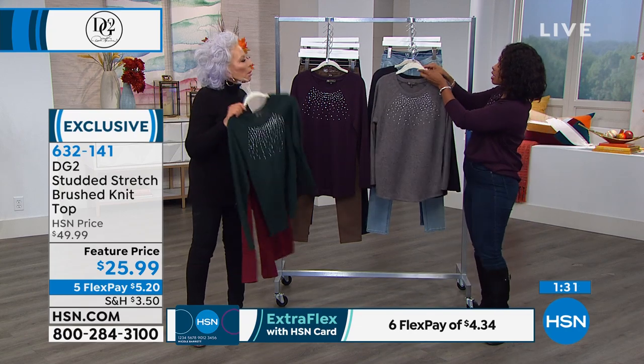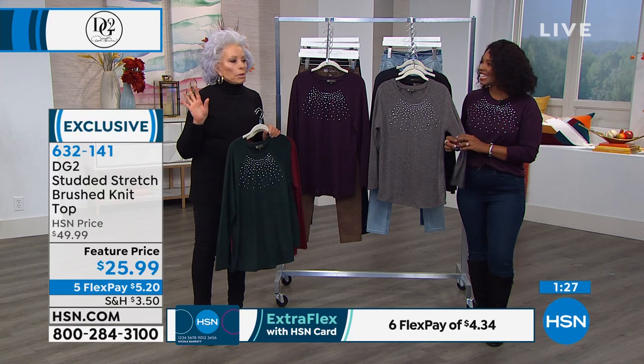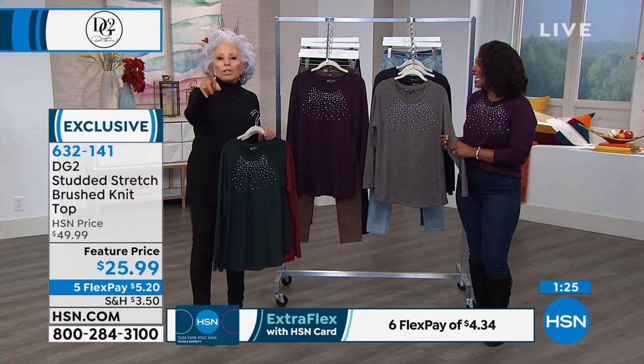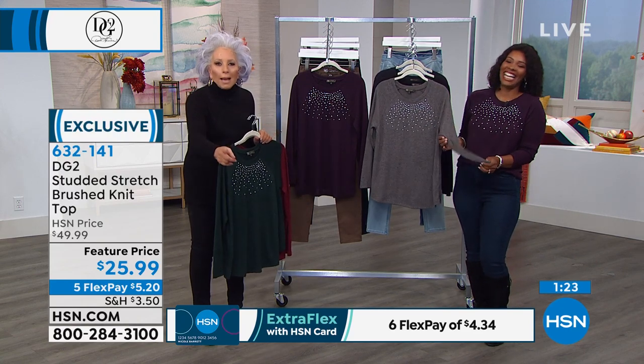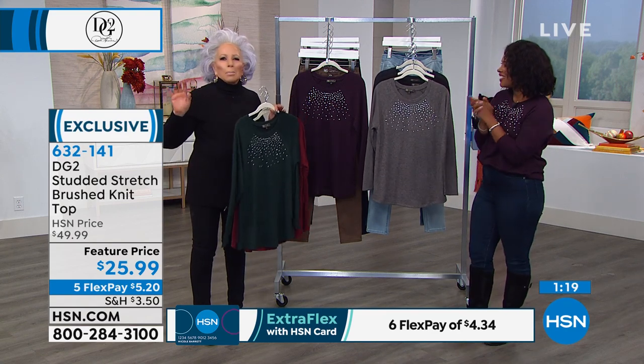Now imagine you're trimming the Christmas tree. I'm putting up my Christmas tree next week. It's never too early to put it up, and it's never too late to take it down. I love all the twinkle and sparkle.